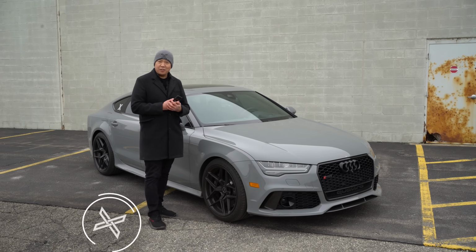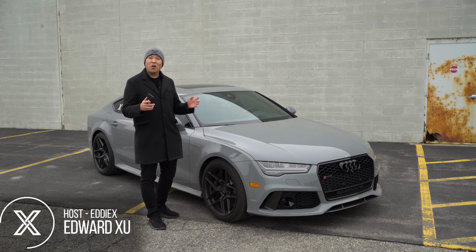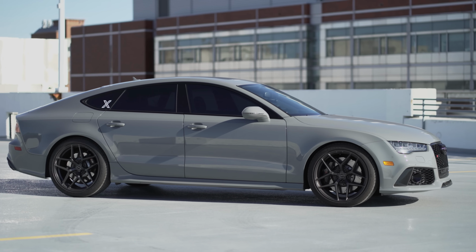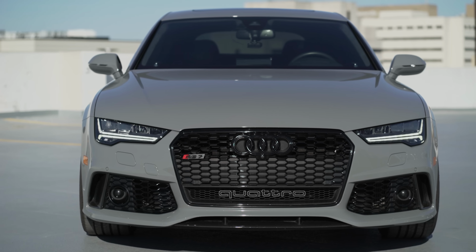I have had my Audi RS7 for a year, put about 10,000 miles on it, and today we're going to talk about how much it cost me to own this RS7 for a year. It's quite interesting to see how the numbers came out, and it's also a highly relevant piece of information if you're thinking about buying an Audi RS7.